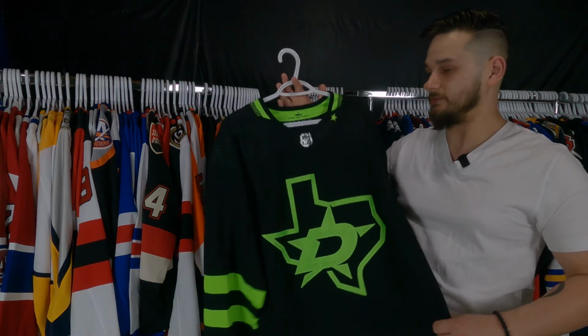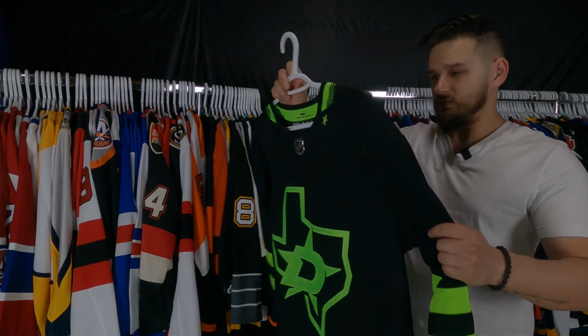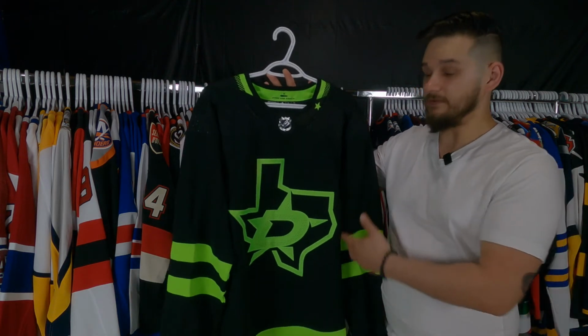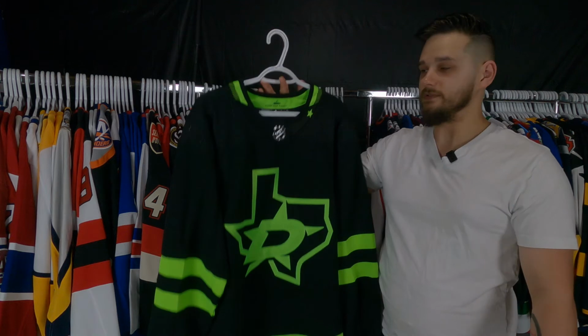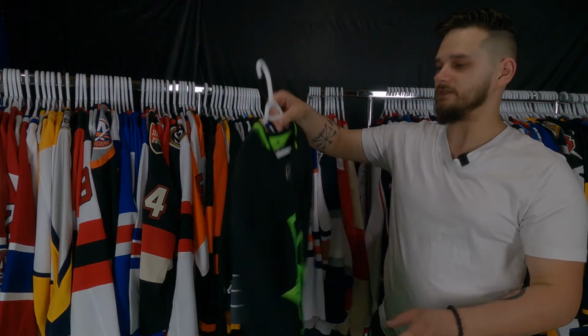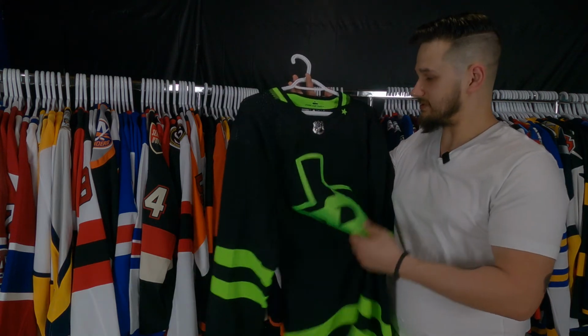It's incredible. Actually, I'm not really quite sure how I felt. I think I was kind of on the fence with it, but having it in my collection, having watched them wear it this past season, absolutely love it. I got it through Ben H Sports. It is blank. At some point, I would love to get Heiskanen put on the back of this. And yeah, this jersey is incredible.